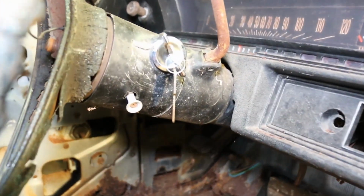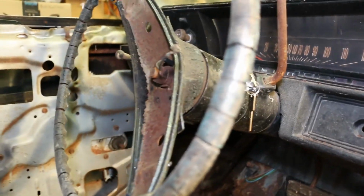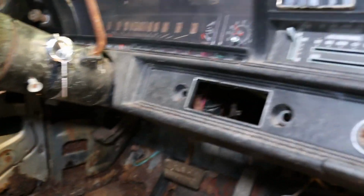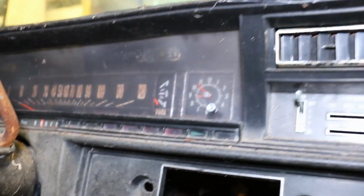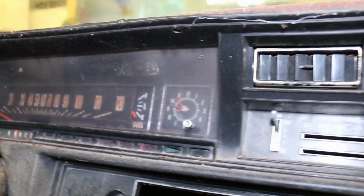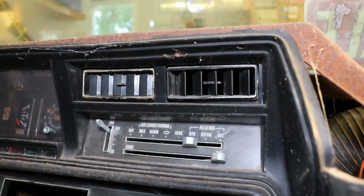If you haven't seen the interior, we do have a nice new lock cylinder on the key. I do have the horn button I'm going to try to put on here in a minute. We do not have a radio. It does have a clock though, that's pretty cool. Sorry for the shaky camera, but I don't have a steady cam. And then of course it does, or it did have AC, which is pretty cool.